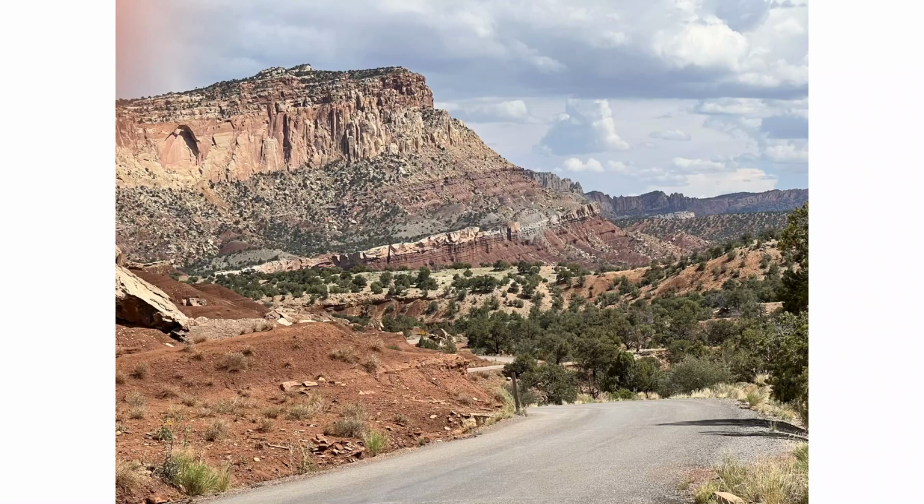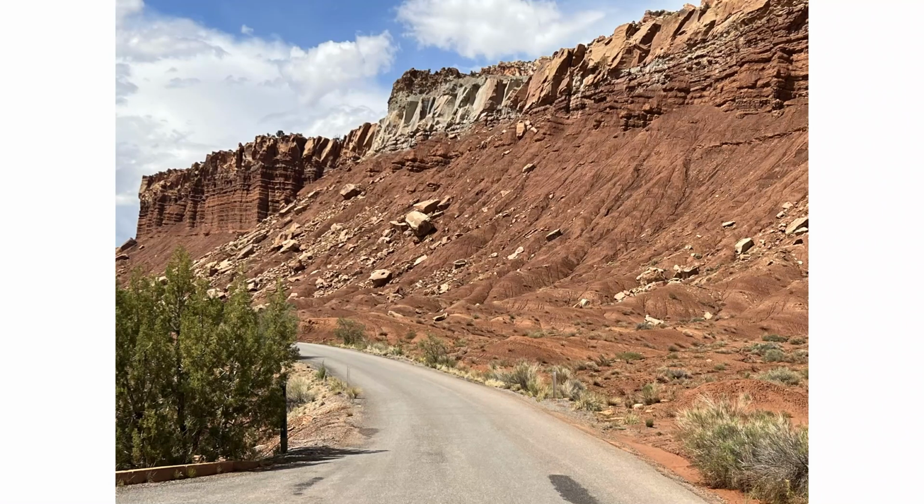And that's what might be considered a reef. I'll explain that further. And you drive along the road, and the canyon is on the east side, and then it's sort of a plateau flat to the west.